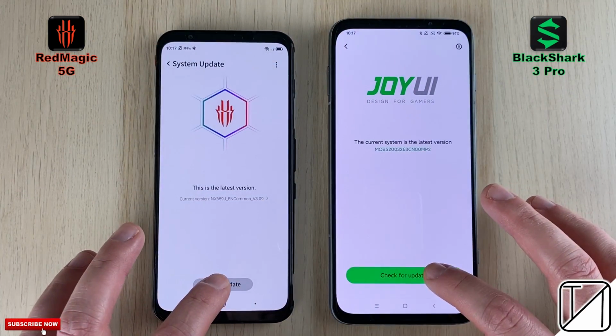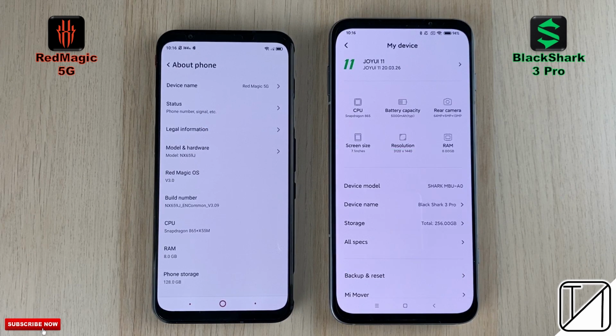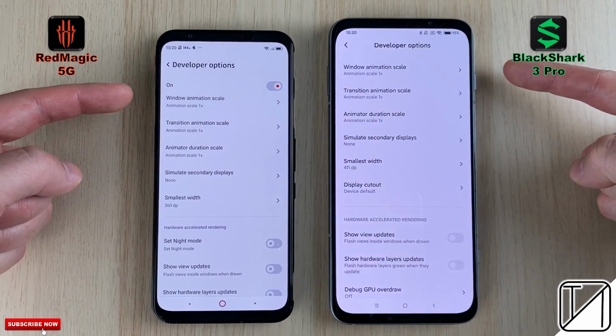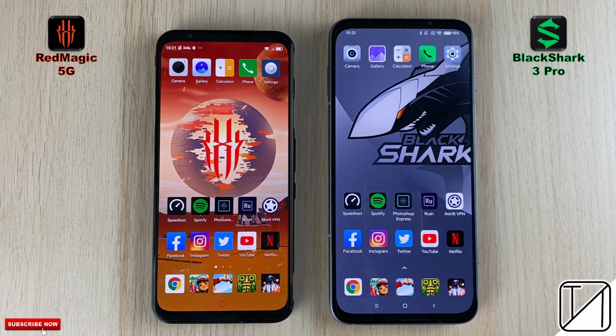Both phones are updated to the latest firmware that they currently have available to date, and we have the hardware specs here. Feel free to hit pause for more information there. We have a 144Hz panel on the RedMagic 5G, 90Hz on the Black Shark 3 Pro. We're going to drop the resolution on the Black Shark 3 Pro to 1080p to match that of the RedMagic, and I have left animations on as per your request on recent polls on my YouTube channel.